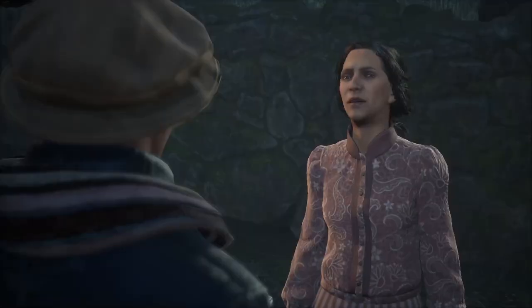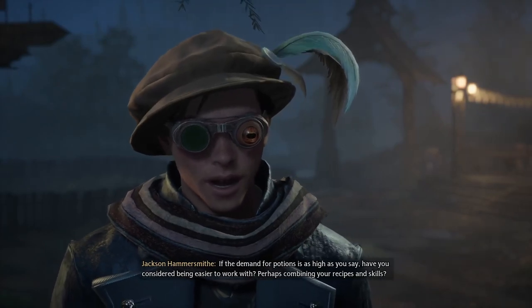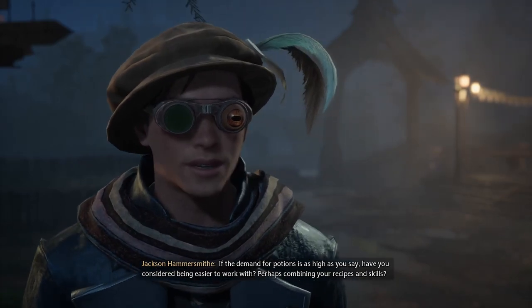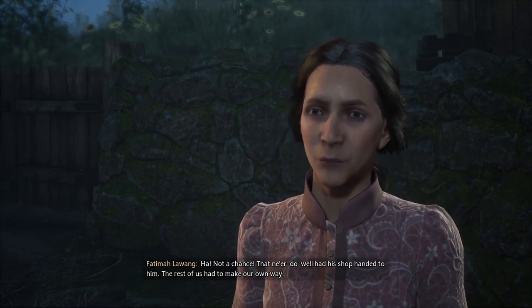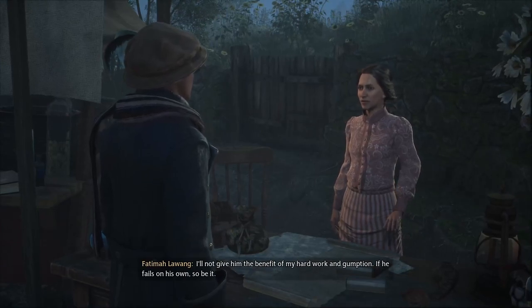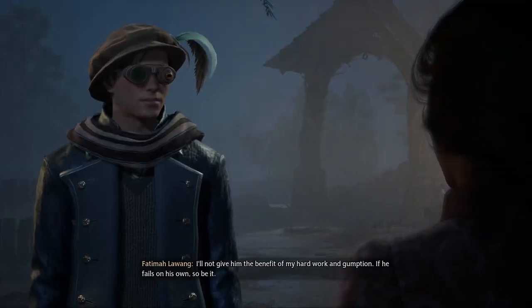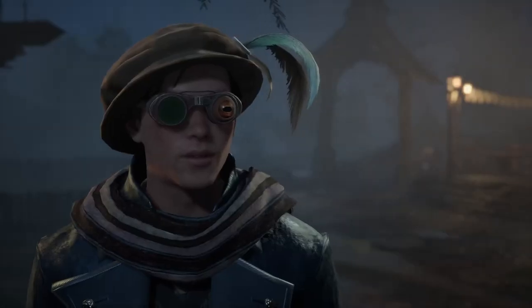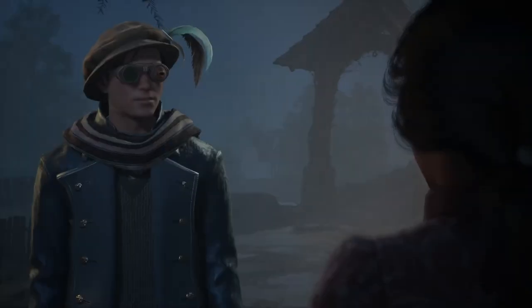It seems to have worked. Well, I suppose that will do. If the demand for potions is as high as you say, have you considered being easier to work with? Perhaps combining your recipes and skills? Not a chance. That ne'er-do-well had his shop handed to him. The rest of us had to make our own way. I'll not give him the benefit of my hard work and gumption. If he fails on his own, so be it. Very well. I shall let Mr. Pippin know I delivered the potions as requested. You do that.